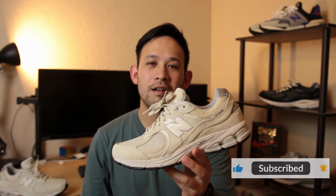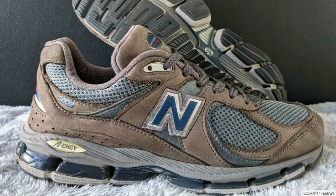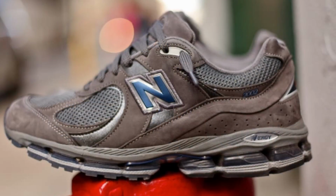So the 2002R actually has some pretty interesting beginnings. Initially, this shoe was released back in 2020 as the 2002R, but the first version of the shoe came out back in 2010 as the 2002. The first New Balance 2002 was New Balance's way of pushing the envelope in terms of both the engineering aspect of the shoe, as well as providing excellent quality materials. But the problem with that is by having such high quality, they also introduced an extremely high price point. As a result, the shoe didn't do very well because it was extremely expensive. It retailed for $249.99. At the time, people probably just didn't want to pay that much money for a pair of shoes.